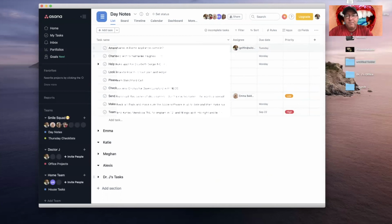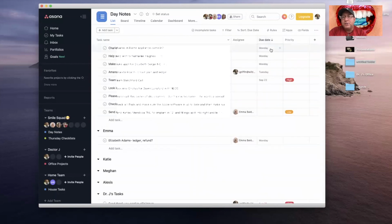So the day notes, this is how we do them. If they have a priority, we give them a priority. A due date, like sometimes things will be put on here, but we're not going back to work until Tuesday, let's just say, or Monday, or like this Team Blatchford call, which I thought was really important. It's on here and it's set for September 22nd. So if you order them by due date, these don't have a due date, so they come down here, but then you can see, okay, these are the tasks that have to be done on Monday.